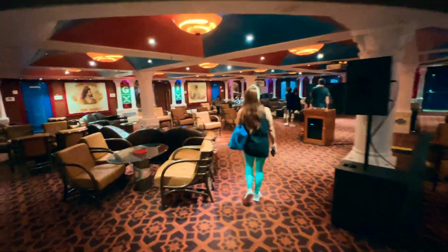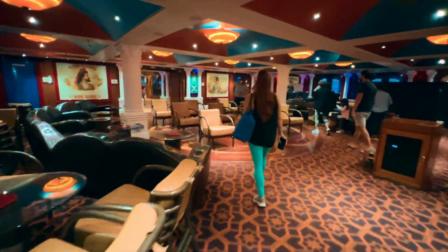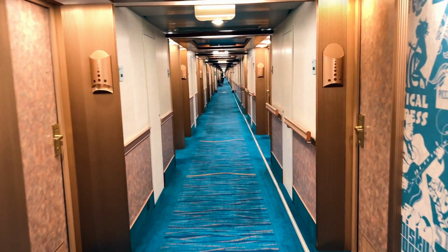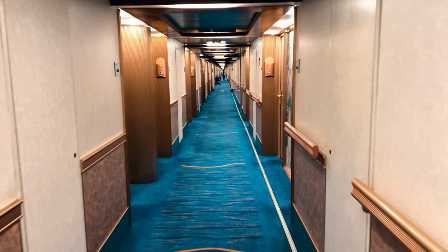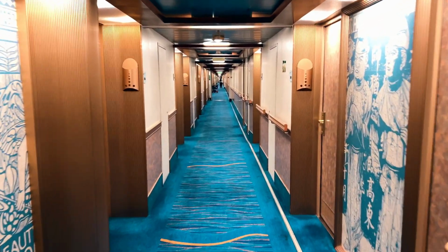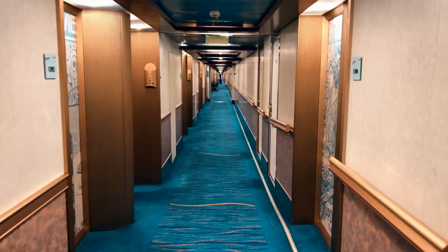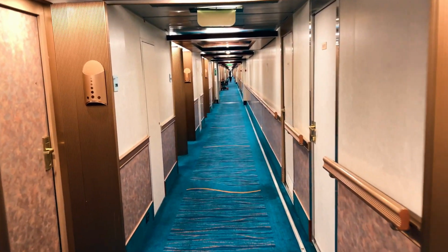So it's easy to get lost. Even going to the rooms, every floor is kind of the same, and it's hard to figure out what floor you're on. The signage when you come out of the elevator is not really clear right away about what floor you're on. You need to look at the signage on the side of the elevator to make sure you're on the right floor.